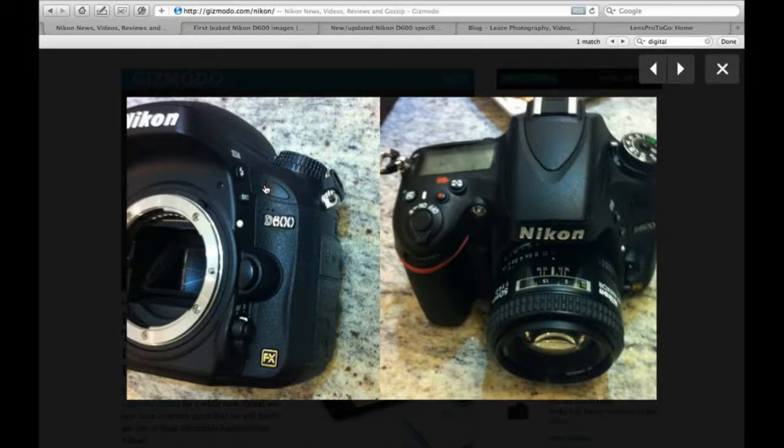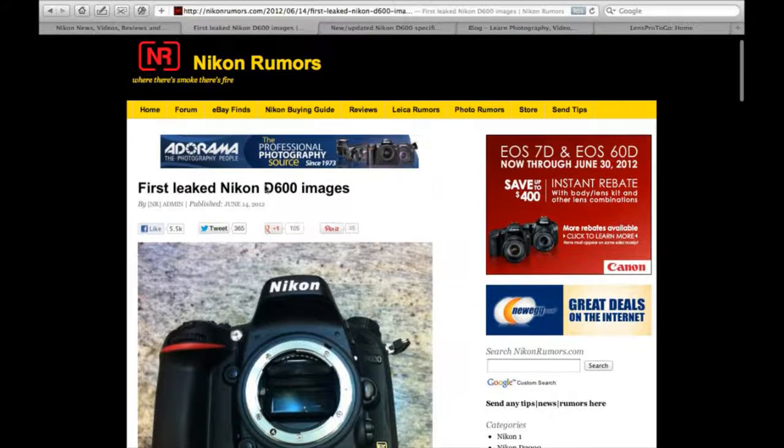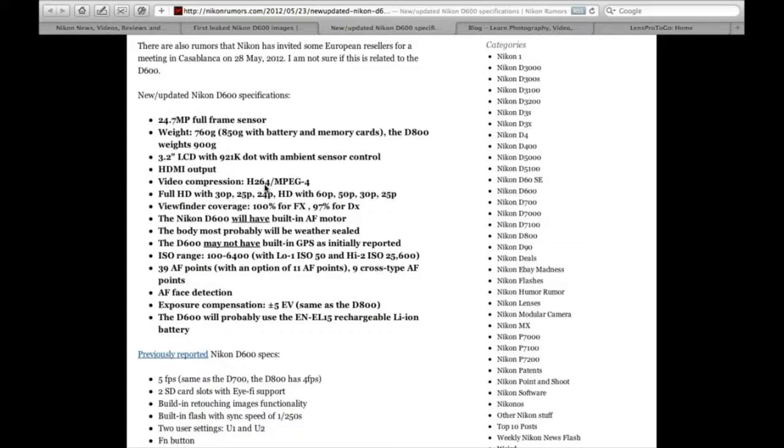I've just got my hands on a Nikon D4, which I'm going to talk to you in a minute about. So the Nikon Rumors post looks like this. And oh, by the way, the specs are available: 24.7 megapixels, HDMI out, video, and so on. You can have a look at that over on Nikon Rumors.